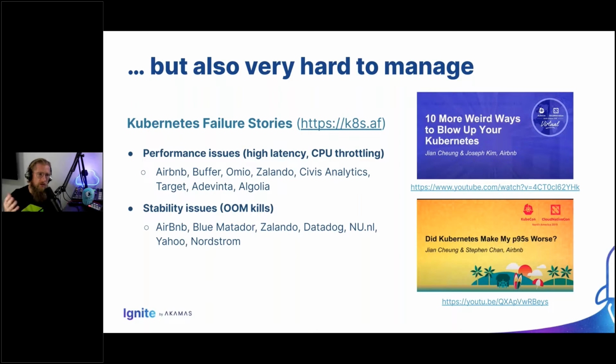There's many of them. So I will let you at least discover those horror stories after this webinar. But keep in mind that there are a few other stories about performance issues where a lot of latency has been increased, response time has increased, a lot of CPU throttling behind the scenes was happening. And on the other hand, you can also have a lot of stability issues where the workload has been killed by Kubernetes through OOM kill events. And that basically made the application not available for a few seconds.